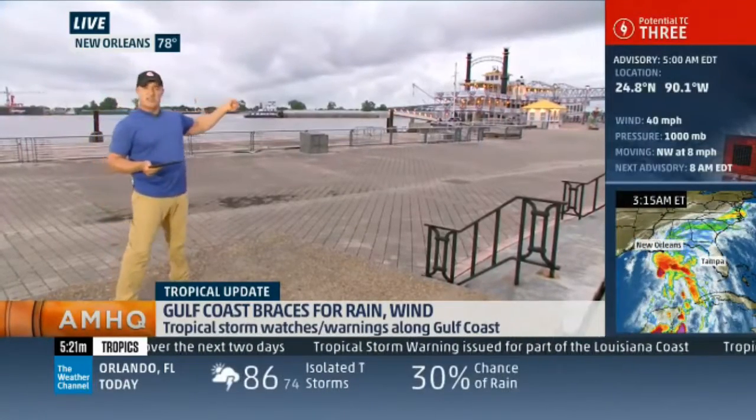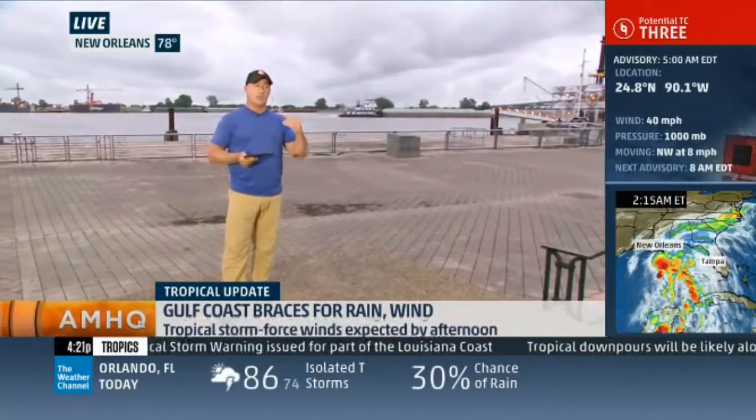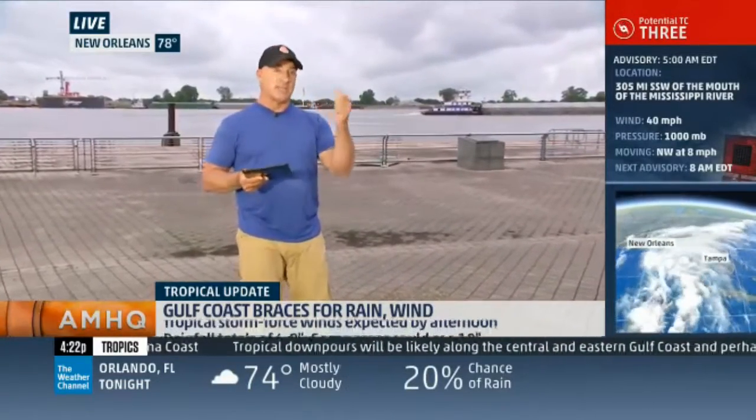The good news is the Mississippi River right now is at 13 feet, and it is below flood stage. So even though we've had a wet spring, we are below flood stage in terms of that river. And that's really important when you're talking about bringing potentially 5 to 8 inches of rain into New Orleans over the next couple of days.